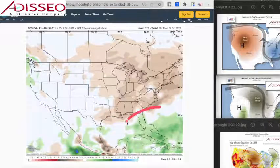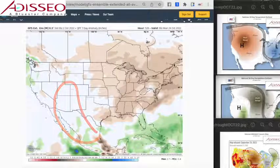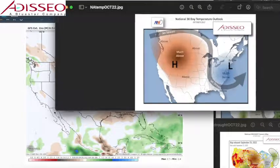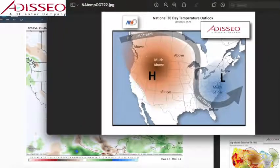Meanwhile, if you're looking for rain, you're going to have to go down to Florida the way it appears, or maybe perhaps some return moisture here out in the desert southwest or western sections of the southern plains states. These are the predictions now here from Adisseo and Novak Weather. And here you go. These are temperatures over the next 30 days.